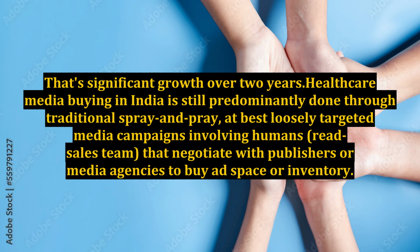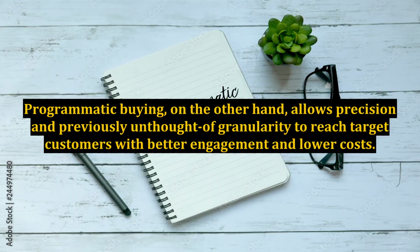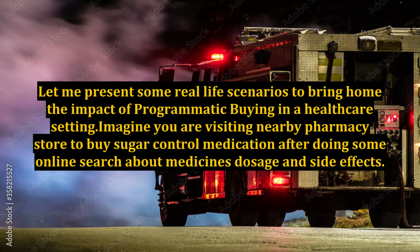Healthcare media buying in India is still predominantly done through traditional spray and pray, at best loosely targeted media campaigns involving humans, read sales team, that negotiate with publishers or media agencies to buy ad space or inventory. Programmatic buying, on the other hand, allows precision and previously unthought-of granularity to reach target customers with better engagement and lower costs.